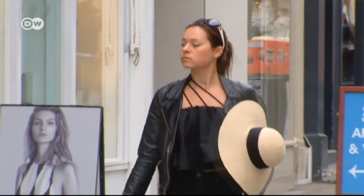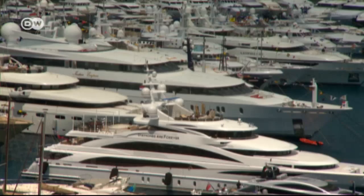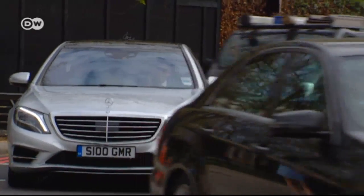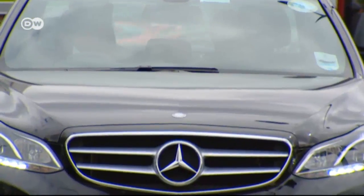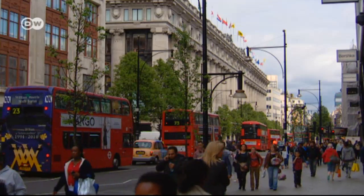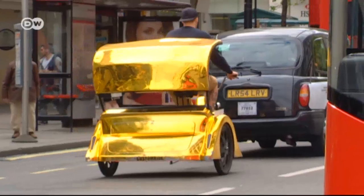Worldwide, luxury is often associated with cost. Expensive clothes, yachts, big villas, and pricey cars are often high up on people's wish lists. Yet, luxury means something different to everyone. It's something very personal.